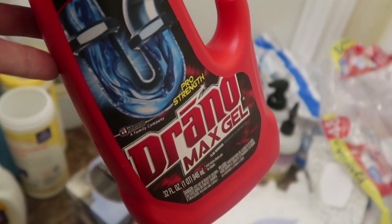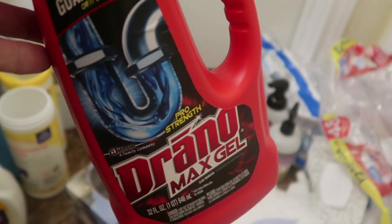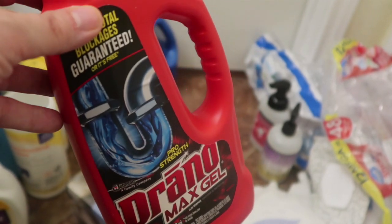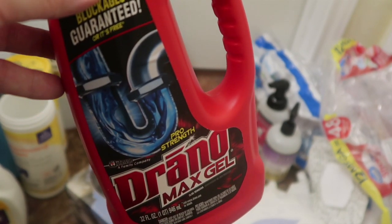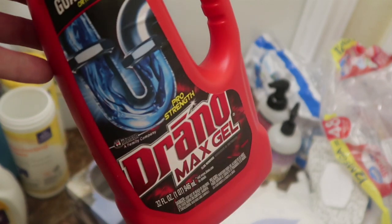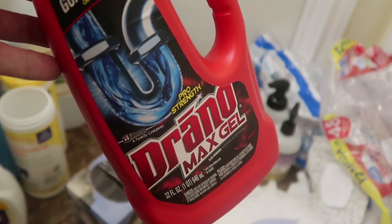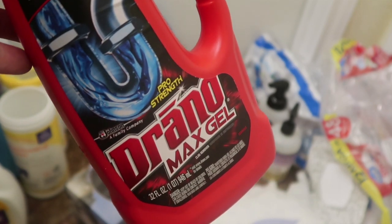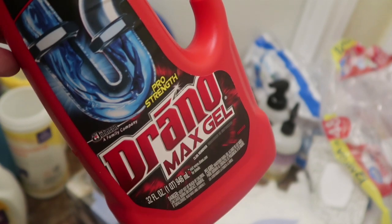So we bought this and I feel like it took the entire bottle to clean the drain, and it's not supposed to. I think we were supposed to get 3 uses out of this bottle, and I don't feel like it took that. I mean, yes, you could say it's a massive clog, but I don't really think that that's what it was. I just don't think this was doing what it was thoroughly supposed to do. So if you guys have something else that you use, I would love to hear, because this Drano is the common brand, so it's the one you would go to when you're looking to do something like this.